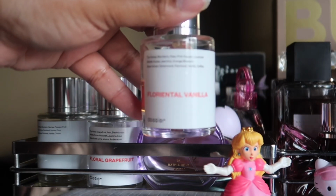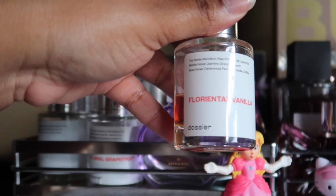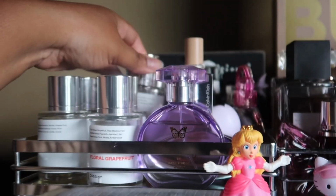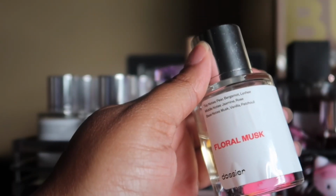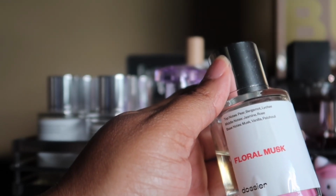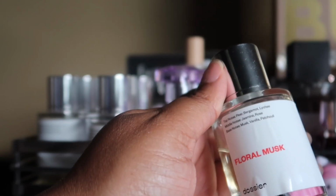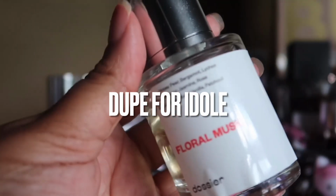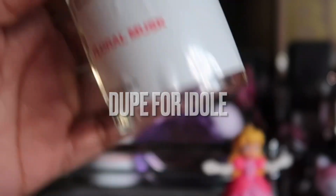This one is Floriental Vanilla, and this is the dupe for the YSL Black Opium, which I love. This one right here is Floral Musk, which I absolutely adore, and it's crazy because even knowing the name of this, I would not think that I would really enjoy this perfume how much I do. But looking at the notes, it has vanilla and patchouli in it, and those are two of my favorite perfume notes, so I see why I'm absolutely obsessed with this one.